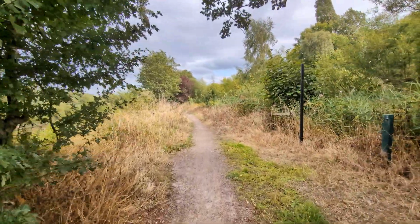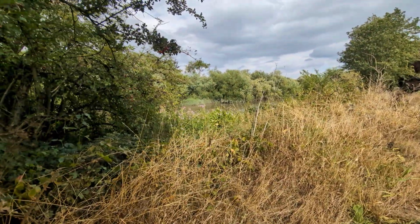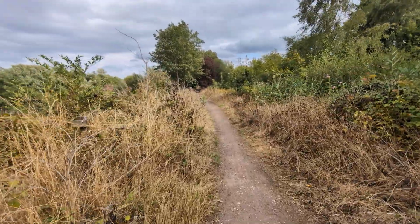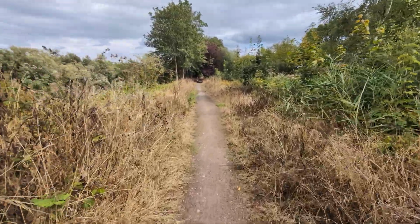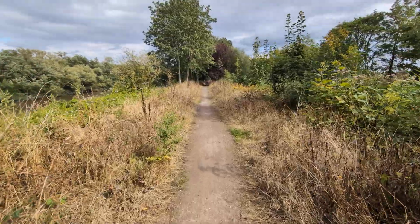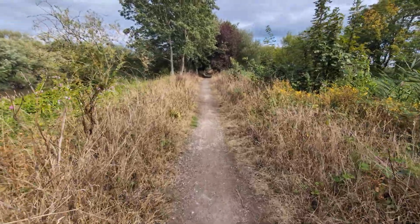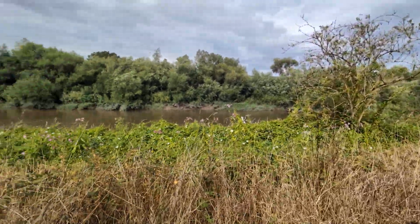So that is the Mersey. You see that there? And on the right, although it's over, you get a glimpse, it's the Manchester Ship Canal. So, and a road, because I can hear it, the road. There we are.